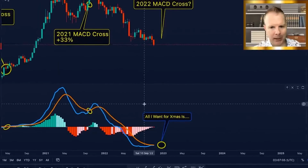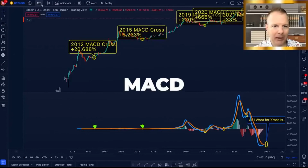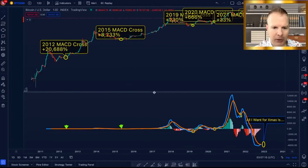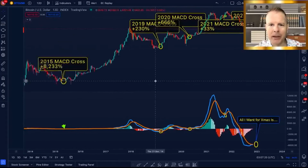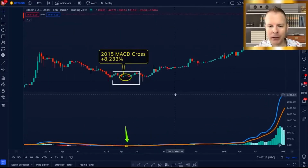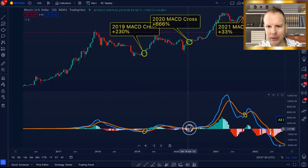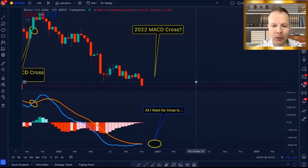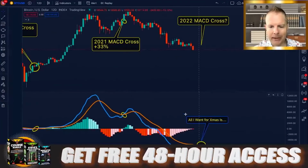But again, right now, if you look at the charts and the history of the MACD on the 12-day, there are no false signals, and it crosses in every single bear market and usually spells the end of that bear market. And we want to have that cross. In 2015 we had that cross somewhere in the middle, in 2018 we had that cross, in 2020 we had that cross. Every single time we have it during the bear market, and we're very, very close to a cross at the moment, but it's going to be some time.